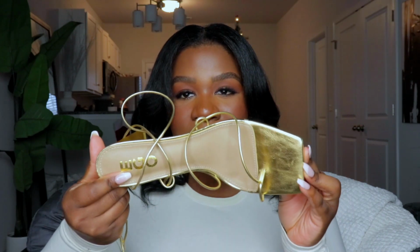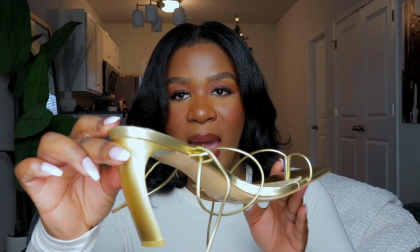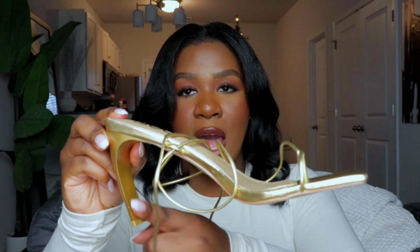This is so cute. So these are the gold shoes. Okay, I flicked the camera. It's not even doing it justice. Okay, look at the shape of it, the back of the heels. All right, it is not bent. I know it may look like that, but it's not bent. It just has a cool design to it, as you can see.